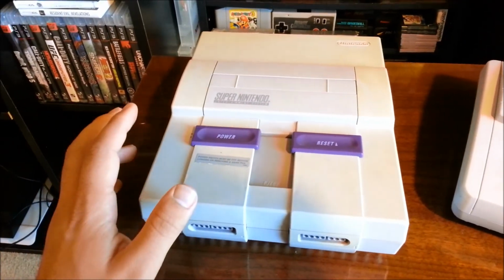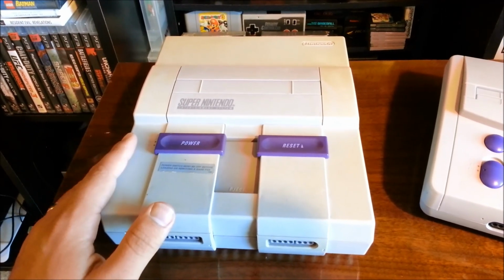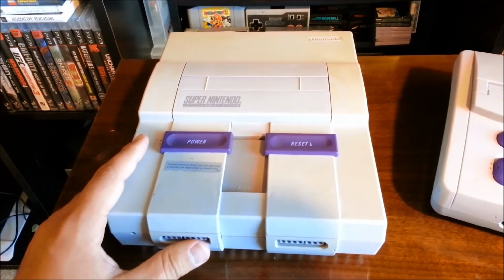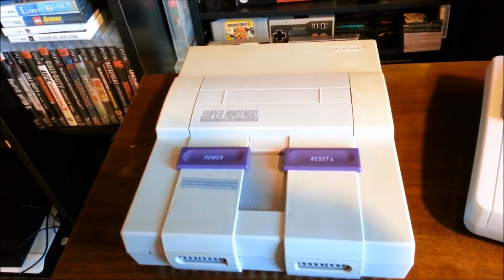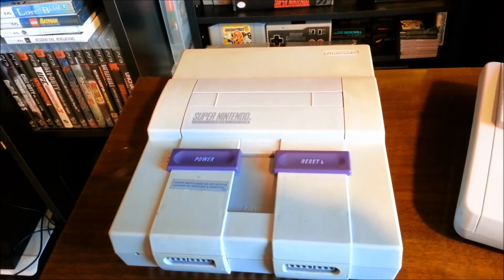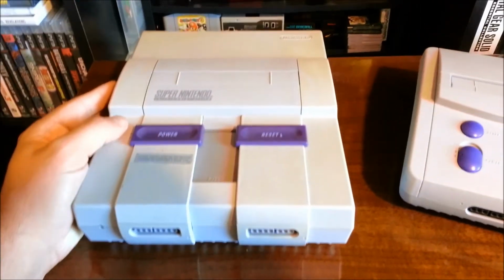Now of course I have the Super Nintendo Model 1, and I actually got this one at a pawn shop for $25. It came with two controllers, all the cables, and two games. And the games were Super Mario All-Stars and Pitfall: The Mayan Adventure. So I thought that was a pretty good deal.